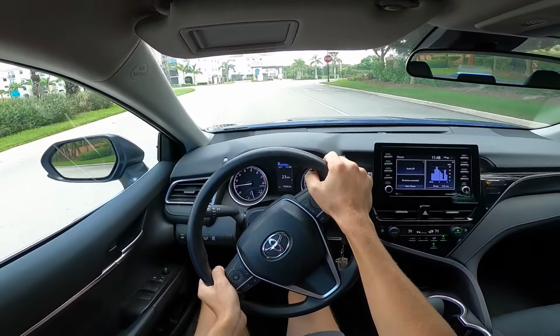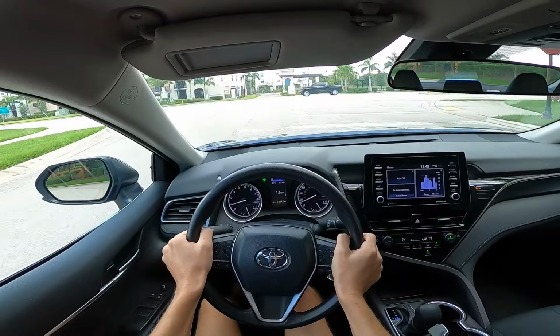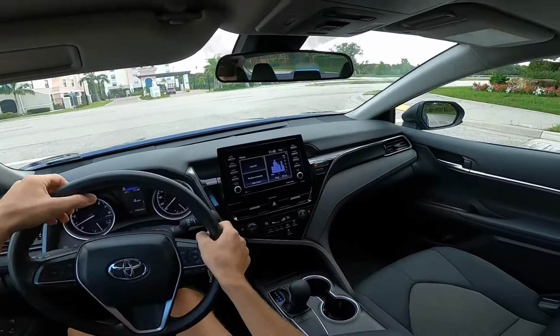To compare, the non-hybrid RAV4 is rated for 27 miles per gallon city and 35 miles per gallon highway. I'm a big believer in keeping up with the maintenance, which, contrary to what some people think, isn't just limited to engine oil and tires.